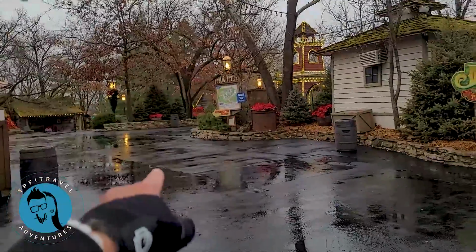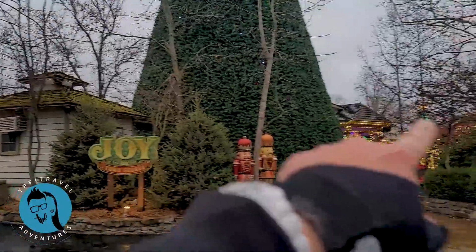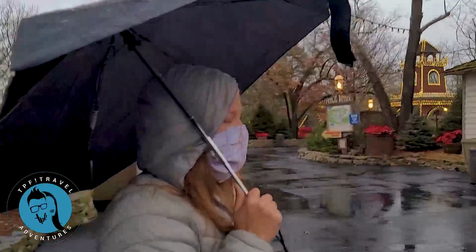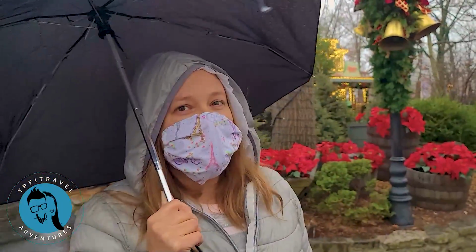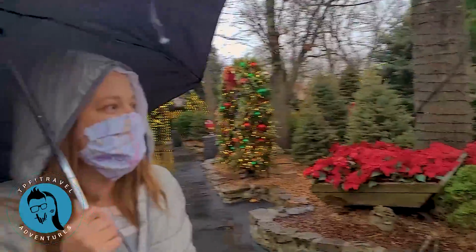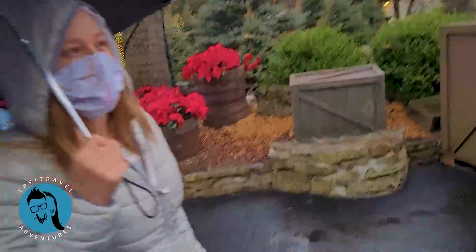So we can go left, we can go right, but actually, Amy, let's go around the gazebo and then we'll show them a little more clearly which direction they can go. I feel like people tend to miss this little area over here with the church and the schoolhouse and the petting zoo. And yeah, we can do that.